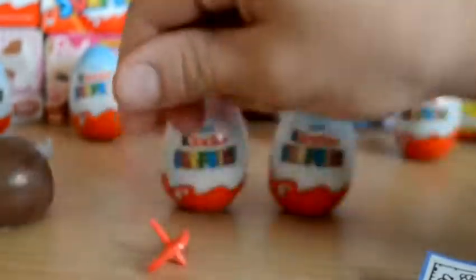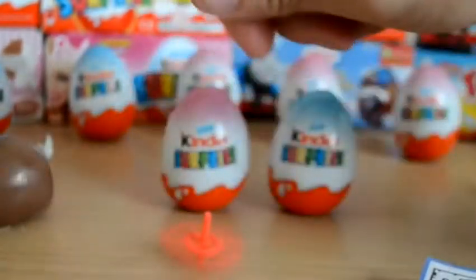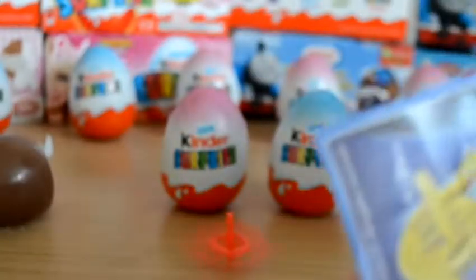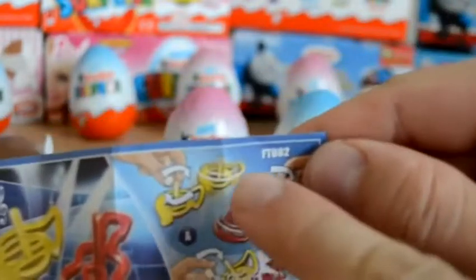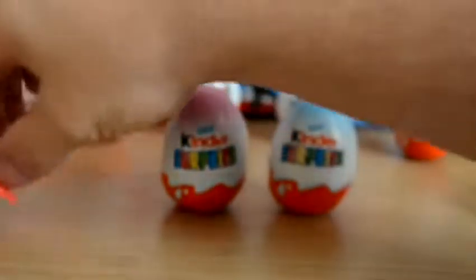And that's what you're supposed to do. You're supposed to spin them, and you fight against each other because there's two. So you spin it like that. As you can see, really cool. So let's put them there. Really nice, actually, and they spin really well.